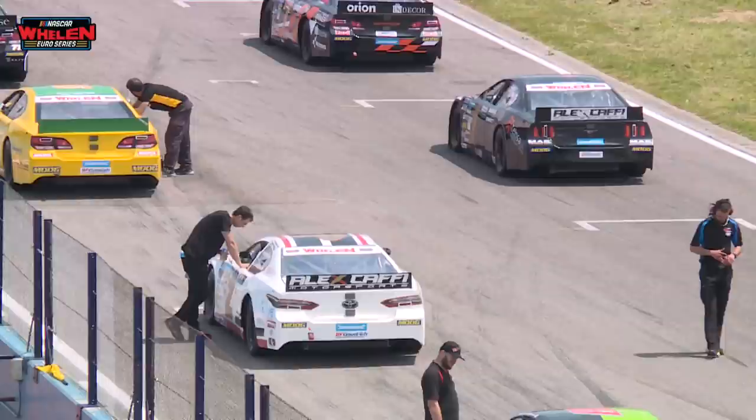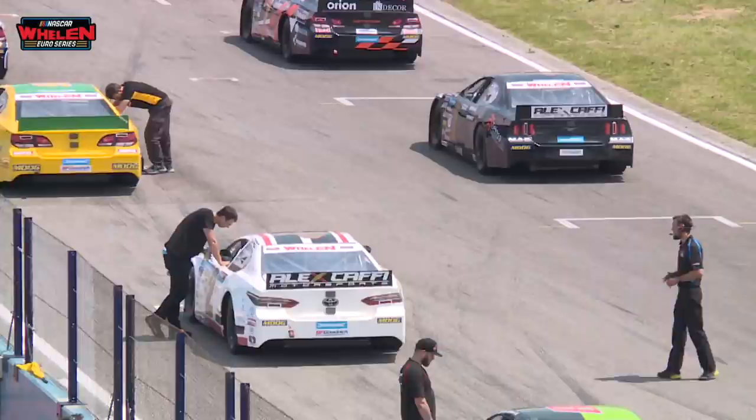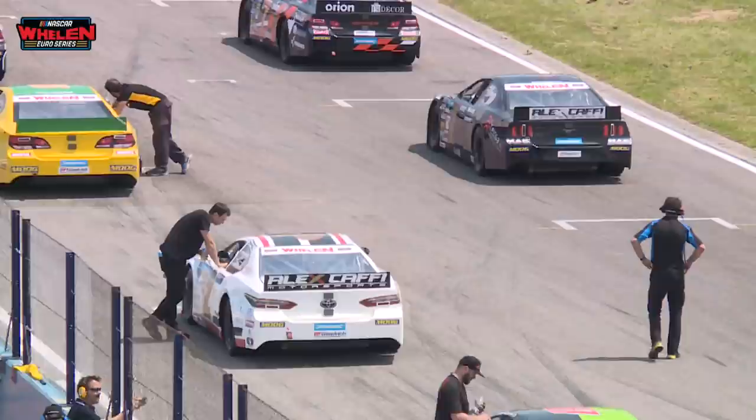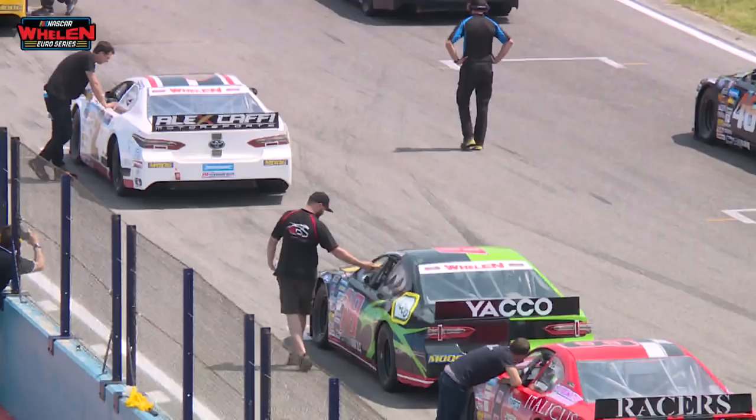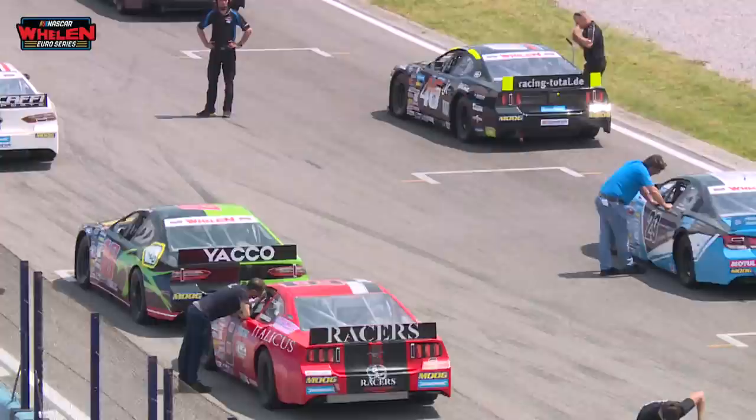The 10th row of the grid is number 46, Justin Kuntz, and alongside is car number 2, the Alex Caffey Motorsport prepared Toyota Camry of Kenko Miura. The 11th row of the grid, it's car number 29, which is Julian Schell. He's a little bit out of position. He finished 13th in the first race and 19th at the wheel of his Pegasus Chevrolet in Valencia.